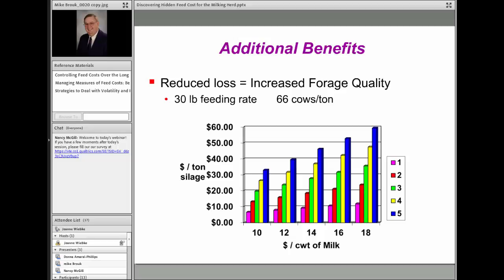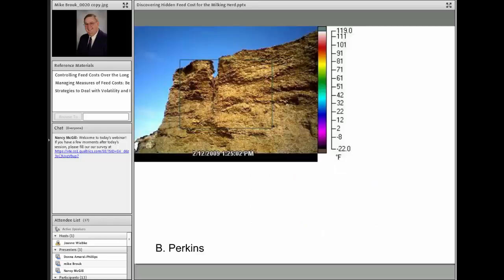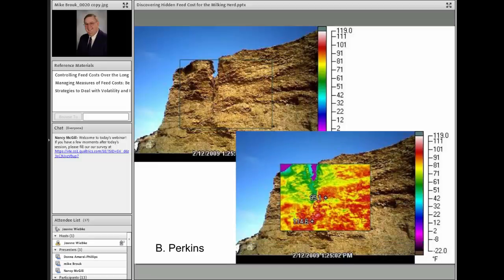And I think that's one of the big reasons why we've been able to make some of the gains that we've been able to make in terms of our rolling herd average here at K-State. So I just want to share a few things, and many of you may have seen this before, but just to remind you that infrared cameras are a good way to look at faces of corn silage.